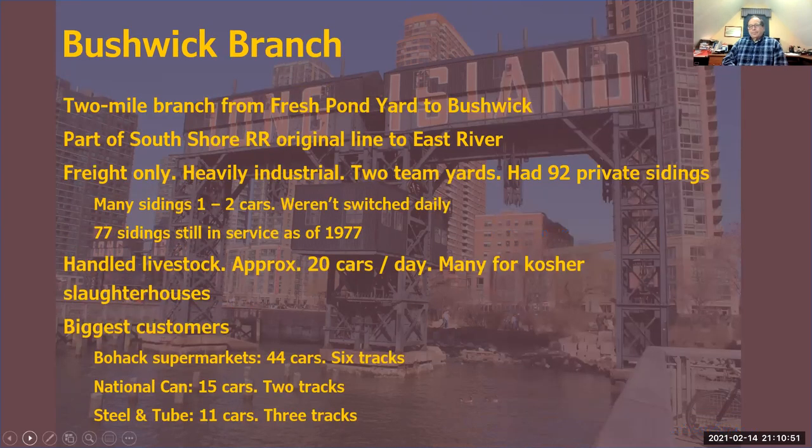Bushwick Branch. Short, but very densely industrial line. It was, as I mentioned, part of the South Shore line to the East River. One time there were 92 private sidings on there, 2 yards with team tracks. As recently as 1977, there were still 77 sidings in service.